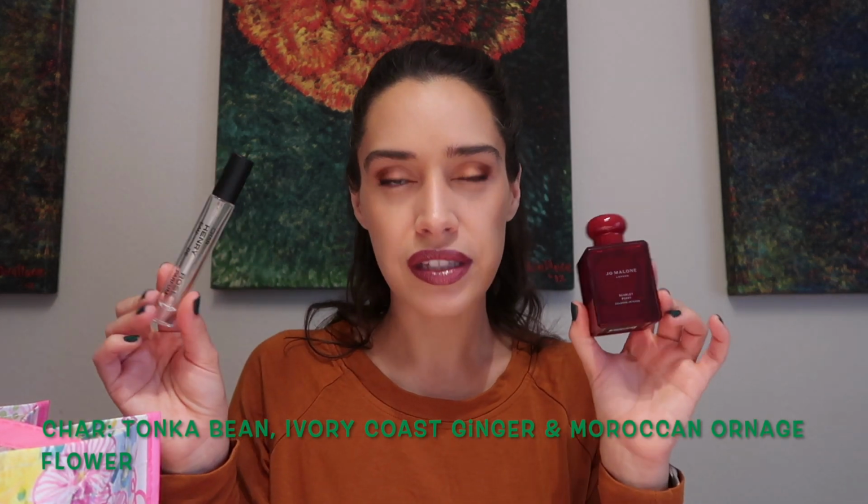I will obviously be letting you guys know the notes of this in the screen down below. I know I kind of brushed over this fragrance because I've talked about it 1,000 times. It smells like autumn leaves to me. That's what Char from Henry Rose smells like, autumn leaves. But this, for me, reminds me of fall in a beautiful way, when flowers are starting to die, although that sounds sad, but there's a very particular smell. That's what this reminds me of.